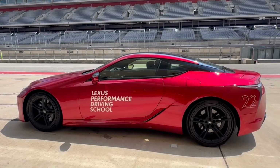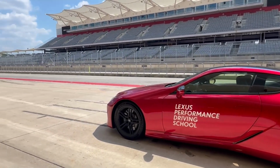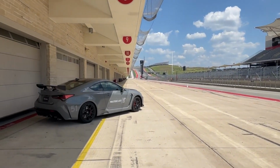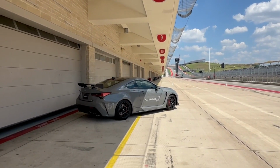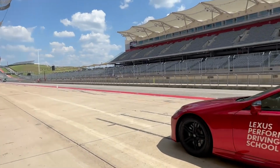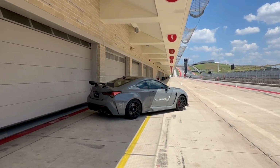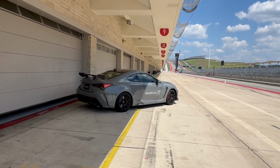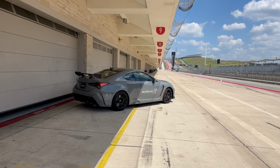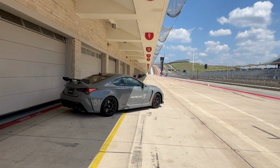I'm having so much fun at the Lexus Performance Driving School. So as you can see, this was my car for the Lexus Performance Driving School, number 22. What I didn't know was that there's a Lexus Performance Driving School masterclass that anybody who completes this course can then take. And that is more personalized, longer lengths of time instruction with the RCFs on the track.